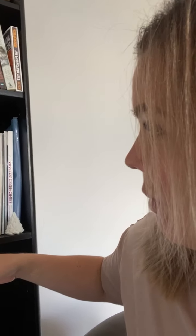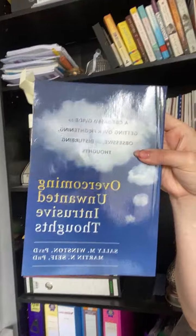If you want to look at something that is more specific, I've got some about intrusive thoughts, about pure O, so if you're just having the intrusive thoughts, this is a really good book, Overcoming Unwanted Intrusive Thoughts. But really it's about thinking about what you want out of that CBT book and being able to work through that.